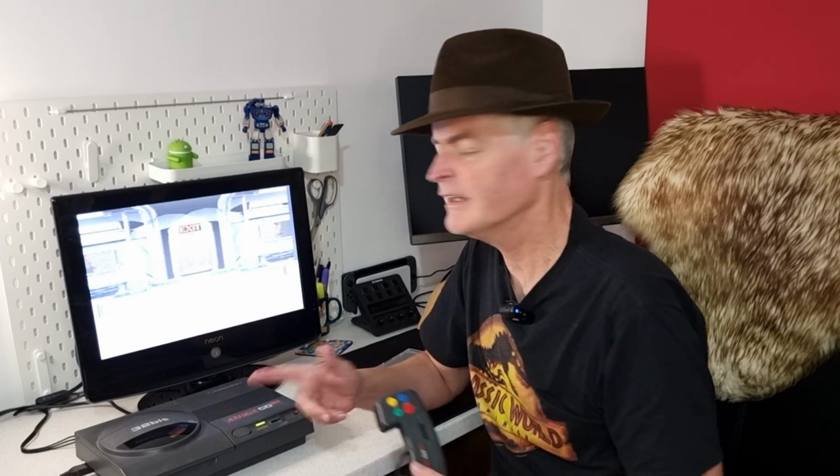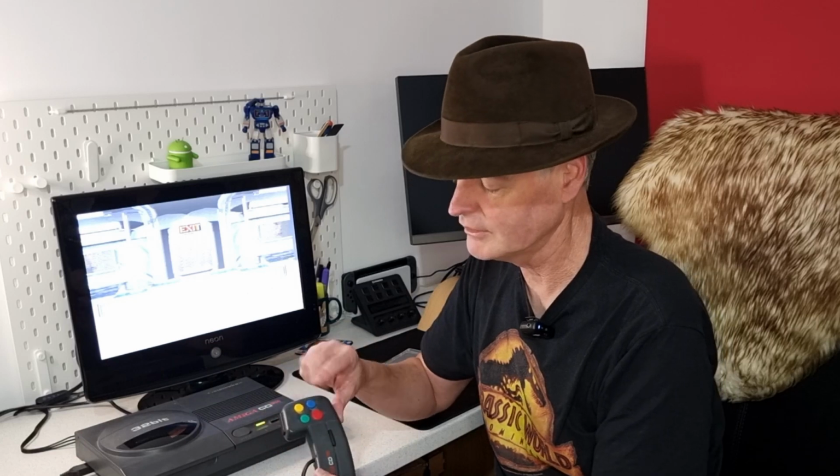There we go. It helps if you have the controller in the right port. That's odd. Having the controller in the other port, you could still do the buttons, but not the mouse pointer. So, yeah. And there you get the idea.